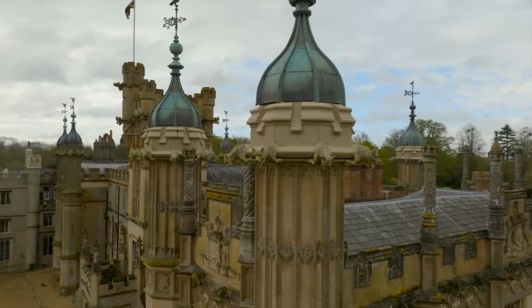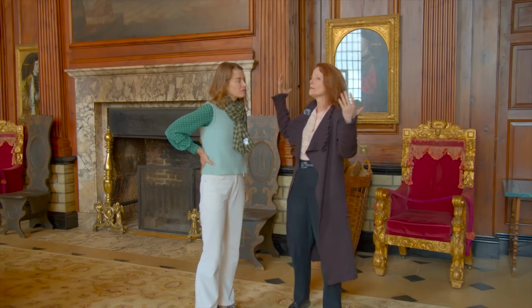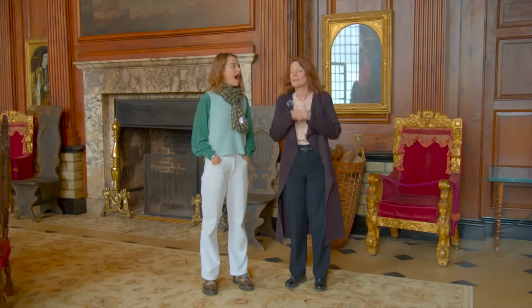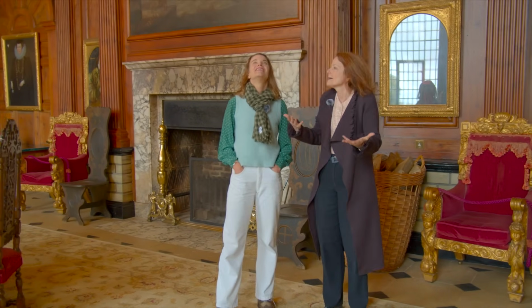As you were saying earlier, it was a time for showing off and showing prestige, as if to say, here we are on the top of the hill in the great county of Hertfordshire. We did have Queen Elizabeth the First come to visit. And in fact, we've had Queen Elizabeth II come to visit too. But that is what these houses are for.